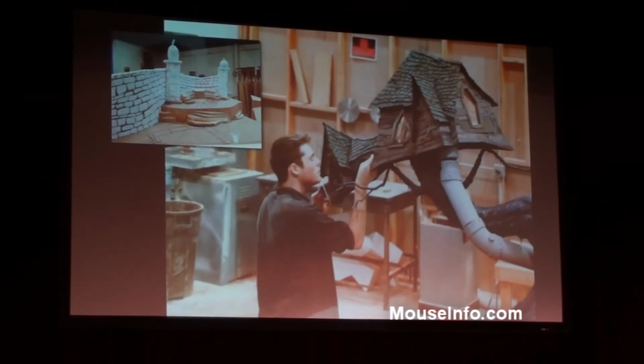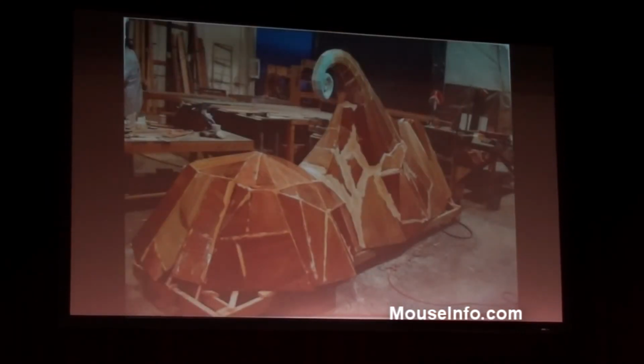This is an amazing set. It's kind of such an icon from the movie, and it's actually made of Curly Dale. It's made in facets and planes, and every department has a piece, a statement. This is construction, we build it in facets. The sculpture would take over after that.